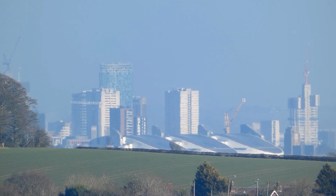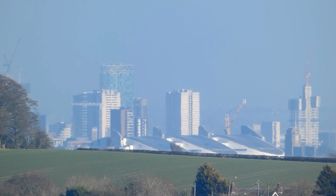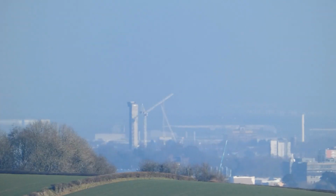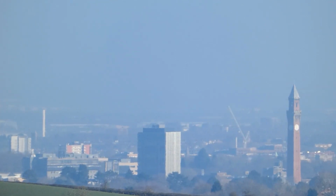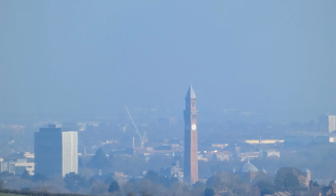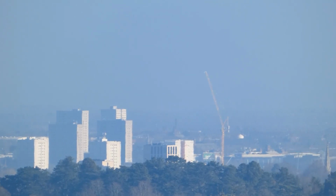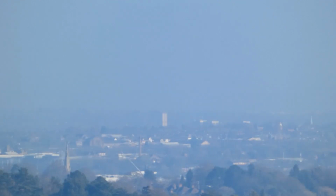Looking down, you can just see the Queen Elizabeth Hospital. Look at the building right on the top of there, there's the Queen Elizabeth. Got Selly Oak somewhere on this corner, panning round, there we go. Got the little tower, I believe it's a university. Panning around one more time, we'll come back to some more areas now. Can just see some more parts, back end of Birmingham.